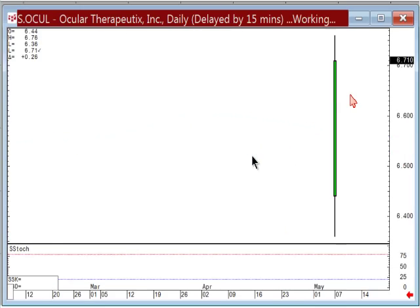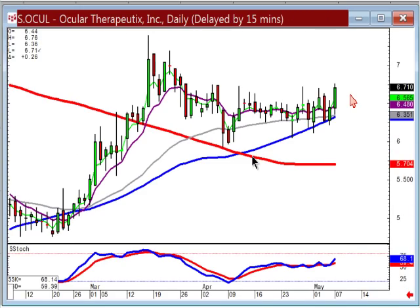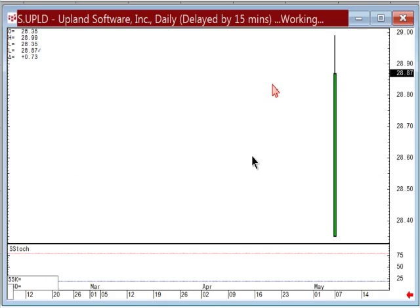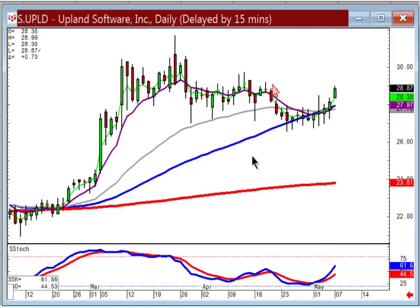OCUL, another one you can be buying on positive trading, breaking out of this congestion area with a bullish Harami right smack dab on the 50. ITCI, another one you can be buying, just watch to see what happens once you get to the 200-day moving or the 50-day moving average. UPLD, I'd be more apt to be buying this one. Kind of a little scoop pattern setup, and observe the obvious. They couldn't close it below the 50-day moving average.